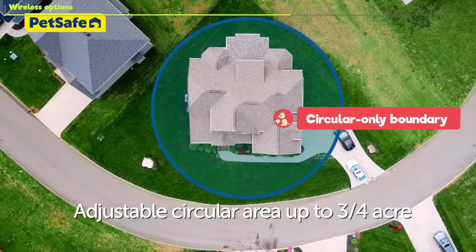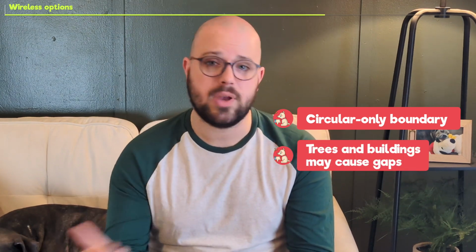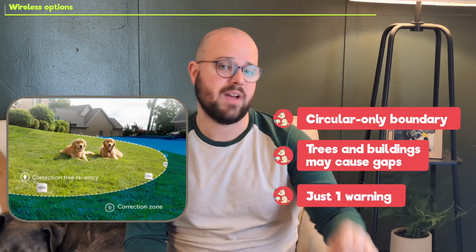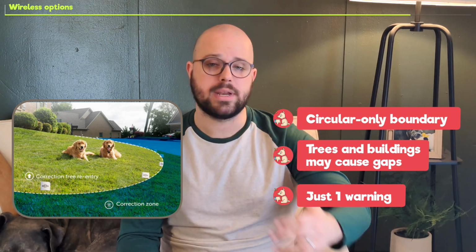But that simplicity does come with a few trade-offs. Like I mentioned earlier, the boundary is always circular, which doesn't always work for everybody. Plus, interference from buildings or trees can create gaps in the fence that might allow your dog to slip through. And also, there is only one warning before corrective action is taken when crossing a boundary, rather than several gradual warnings leading up to the boundary. These systems are great for simple setups, but if you're looking for more control over your boundary, a GPS fence system is the better choice.